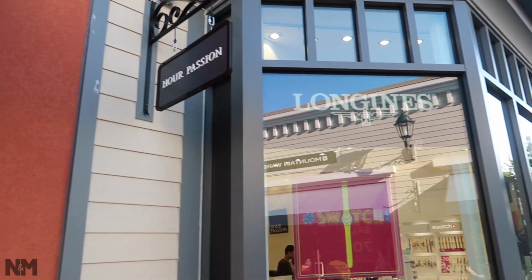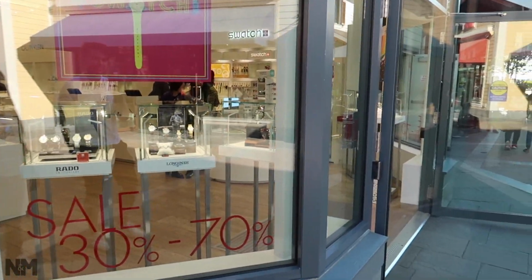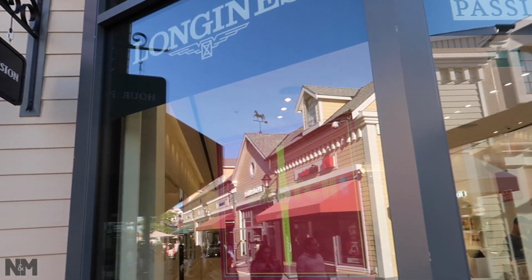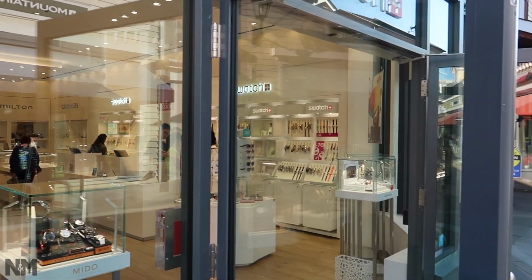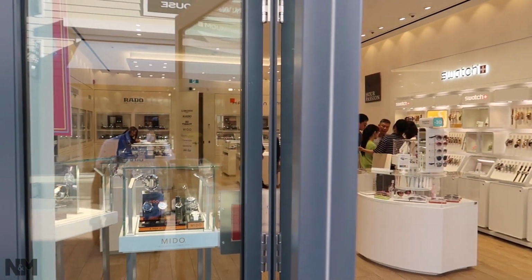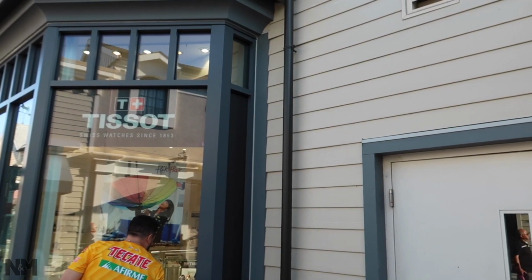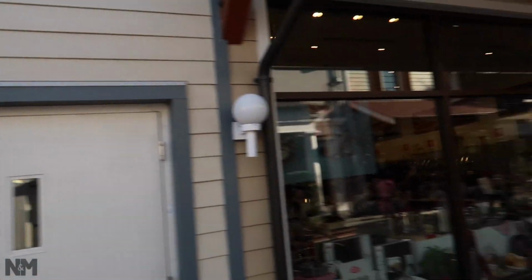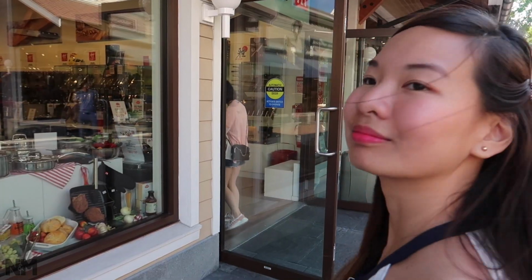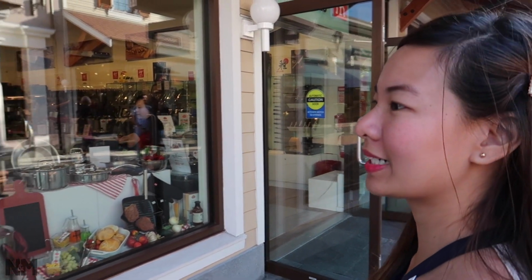Also right beside it is Our Passion. More watches. So I guess it's the same type of store, with brands like Swatch, Calvin Klein, Hamilton. But we're not gonna go inside, we're gonna skip this one. Right beside Our Passion is an outlet Henckels store, for knives and other kitchenware.